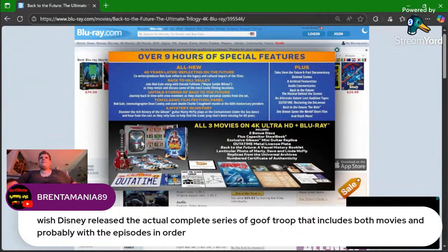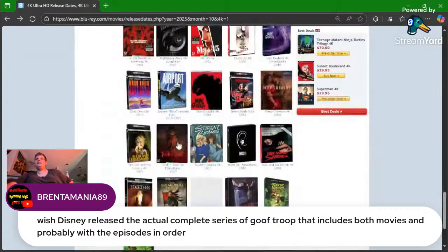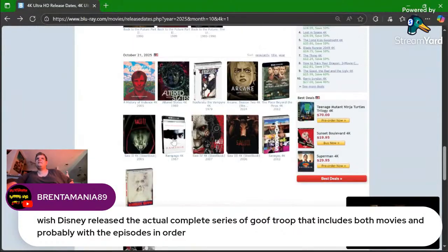So they're repurposing that flux capacitor box set. It comes with 2 bonus discs, oh, it's a steelbook, an exclusive Gibson mini guitar replica, an Out of Time metal license plate, a Back to the Future visual history booklet, a lenticular photo of Marty, Dave and Linda McFly, so I'm guessing the one where it disappears, replicas from the Universal Archives, and a numbered certificate of authenticity. Oh God! Why do we have so many releases for this movie coming out on the same day? That's crazy. That is ridiculous.